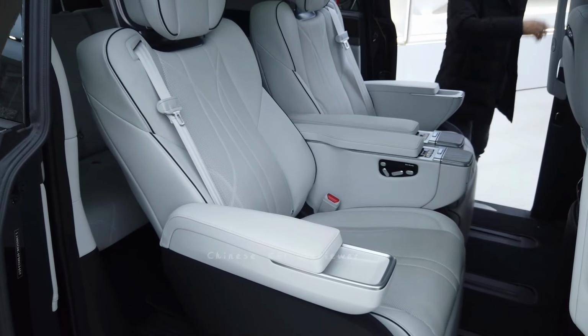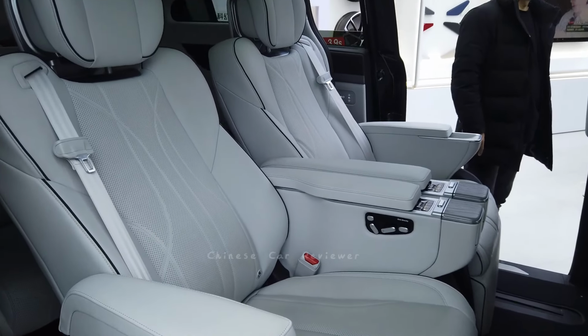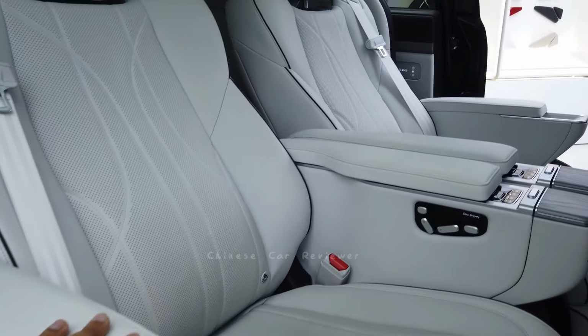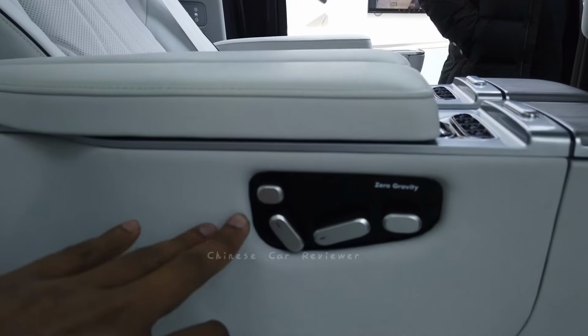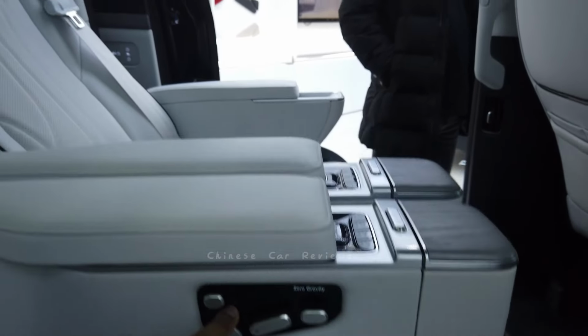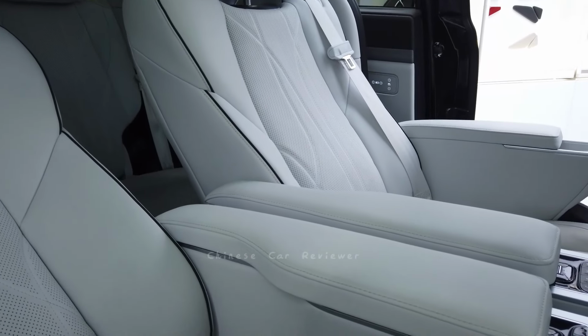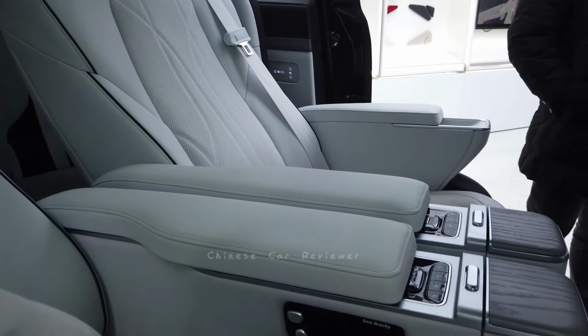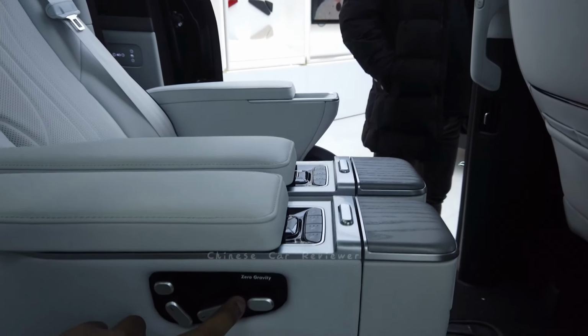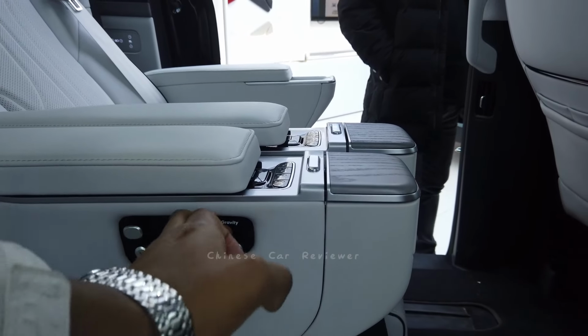So it will again go to the normal position. So, look, all the seats are electric seats. Here we got some switches, so from here you can make your adjustments. You can even control your seat from this part.